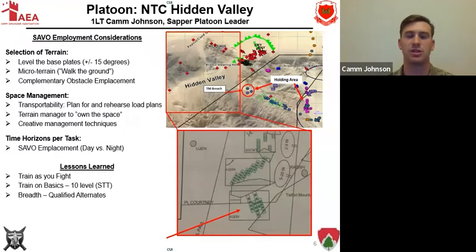First piece to mention here is just the leveling of the base plates to that tolerance of plus or minus 15 degrees, something that proved to be difficult as the microterrain caused issues. There are wadis, minor changes in elevation, and rocky areas that we didn't really foresee as we templated on the map. That kind of feeds into the next one: the microterrain proved to dictate way more of the obstacle location than just the overall map recon.